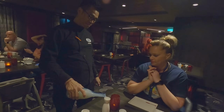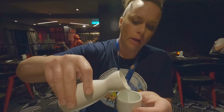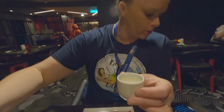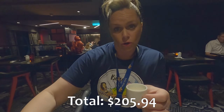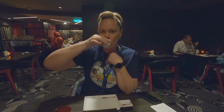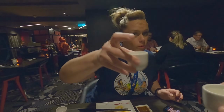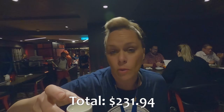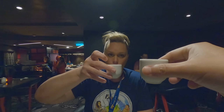Thank you. We got some sake. It's called the Blue One. It's unfiltered. We got this little carafe each for $13, which brings us to $205.94 total. Cheers, guys. We did one more round of the sake, which is going to be drink number eight, totaling up to $231.94. Wow. Definitely worth it for us.